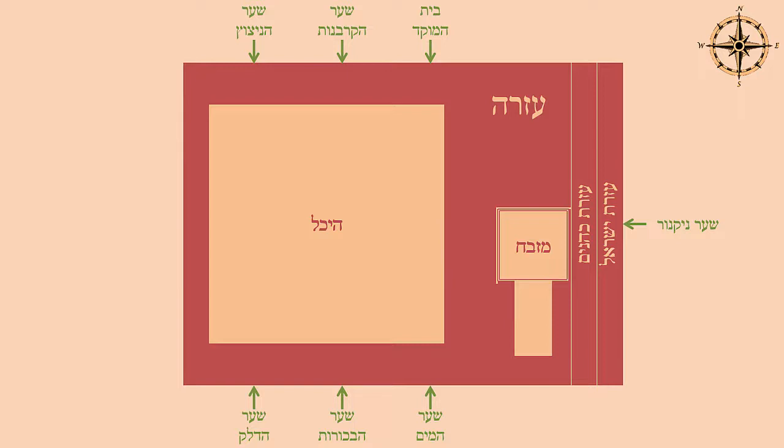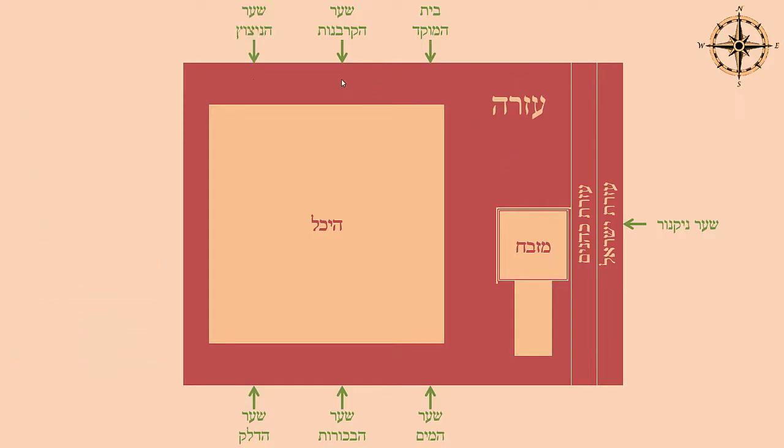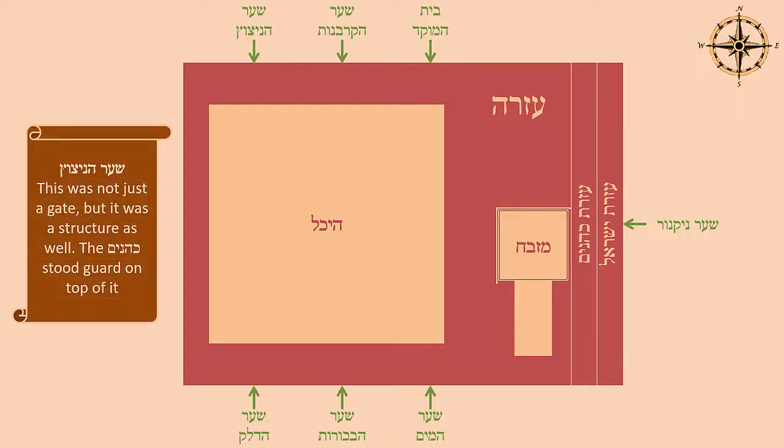Here we have the Shar HaKarbanis. This was the gate through which Kachei Kedoshim were brought. The reason is that the Kachei Kedoshim could only be shechted on the north side, so the gate was over here on the north side. Then we have the Shar HaNitzitz. This was not just a gate, but like the Beis HaMikdash, in a sense, it was an entire structure, and the Kohanim stood guard on top of it.